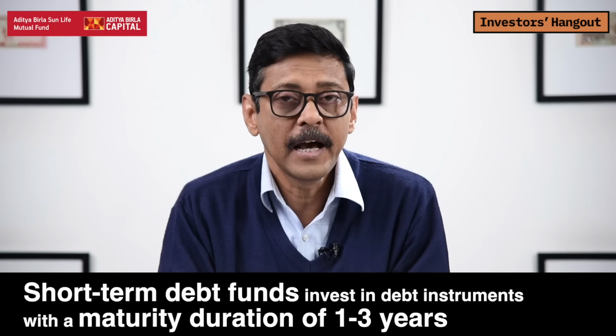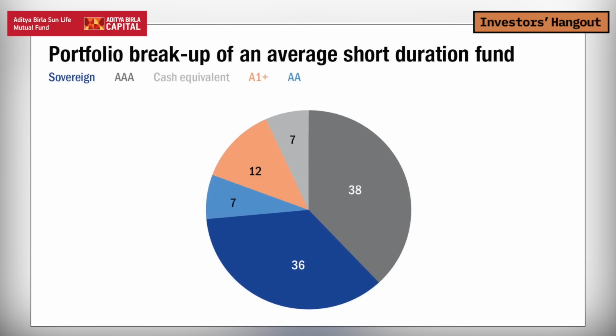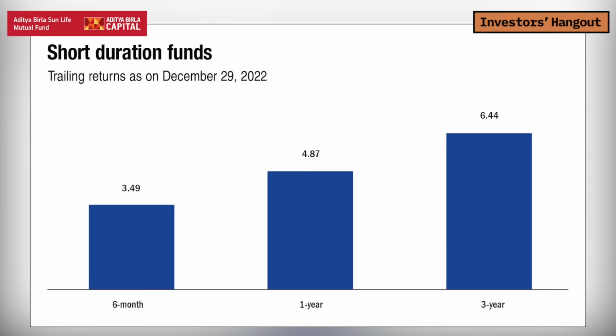And for those investors, it is the short-term debt fund. There are many kinds of debt funds. Their returns on occasion will look very impressive. You will be tempted to invest in them, but don't risk your capital for a slightly higher return on capital. Avoid all those temptations and invest only in short-term debt funds.